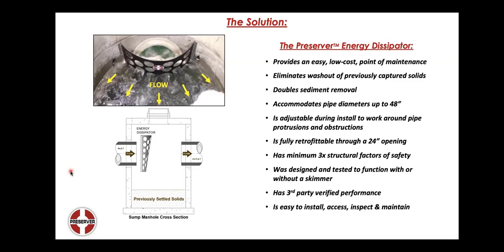It's adjustable. This is also unique to the Preserver, to my knowledge, but it's very advantageous because contractors are usually putting this in, and anyone that knows contractors knows that they will put it in no matter what, whether it's right or not. So we like to give contractors as many of the tools they need to put it in. We like to give them that install flexibility, so it increases the chance that they get it in correctly. So that to me is an important one. If say a pipe's protruding 12 inches into the structure, they can install the dissipator or the skimmer to where it's supposed to be to function correctly.